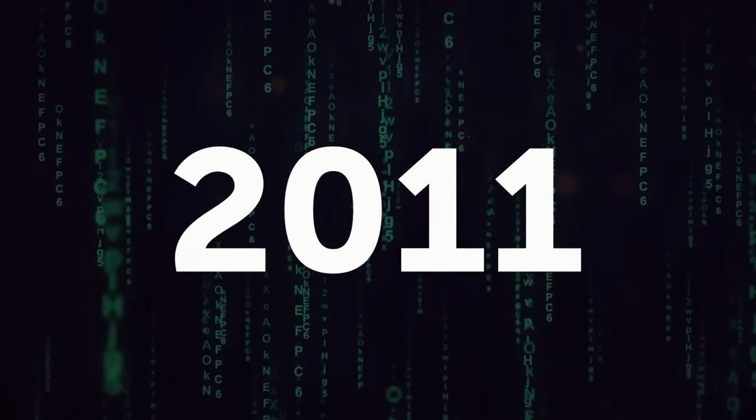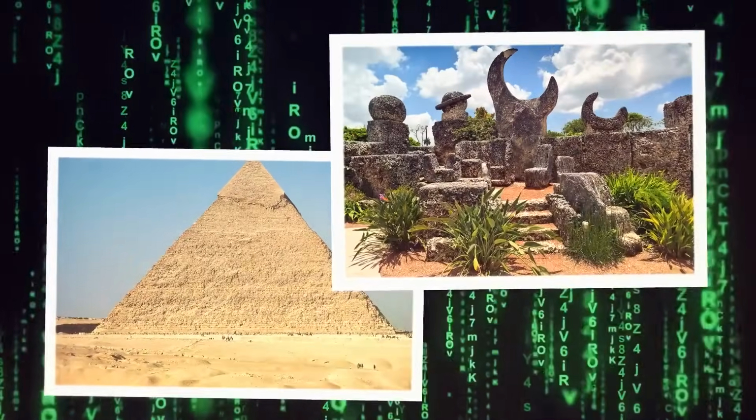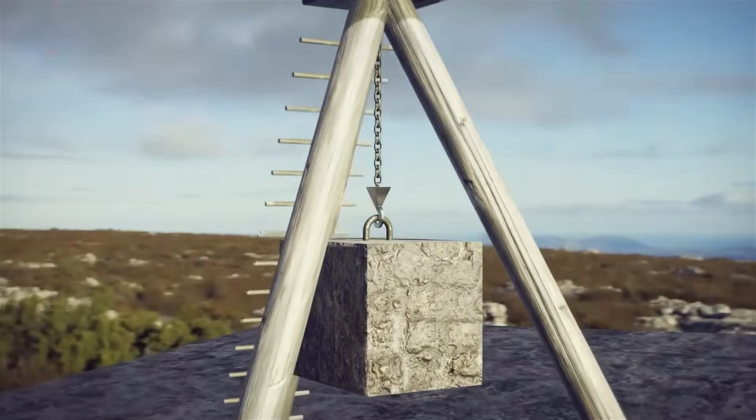Fast forward to 2011, and another man claimed to have cracked the code of the pyramid builders and Ed Leedskalnin himself. Wally Wallington, a retired construction worker from Lapeer County, Michigan, has managed to build using similar techniques to those used by Ed.